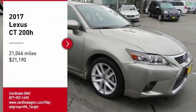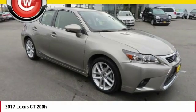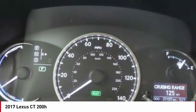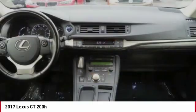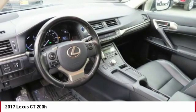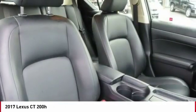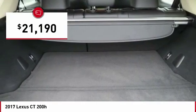You are going to love the 2017 CT200H. The Lexus CT200 Hybrid pairs exceptional fuel efficiency and superior handling ability with aggressive styling to create a luxury hybrid vehicle that looks great and handles even better. Going green never felt and looked so good and is priced below $25,000.